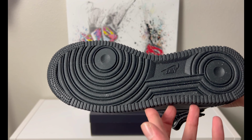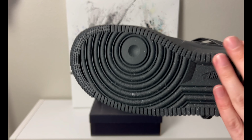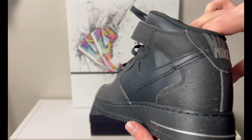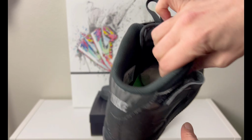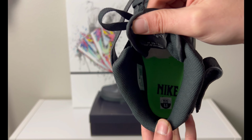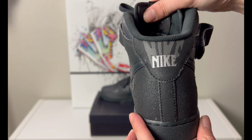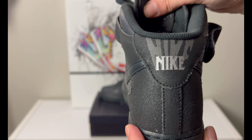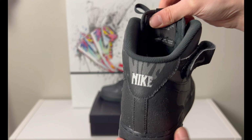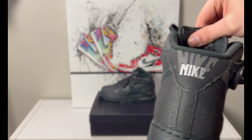There is your outsole, same black speckle treatment you would get on the midsole, so you can see the spots all over the place. And overall, it's a pretty solid sneaker. You have a black lining, and your insole is a bright green with the Nike writing that you saw back here. It's kind of like that Halloween writing they did to give it more of a creepier, spookier look, I guess. But yeah, overall, I think they're a solid buy.